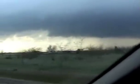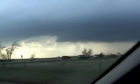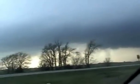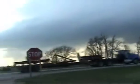We do have rotation in the cloud. We do not have any debris on the ground as we speak, but there's still definite rotation in the sky, and this rotation is just ahead of me. And we did have a brief touchdown with debris on the ground. Luckily, it's been basically out in a wheat field.